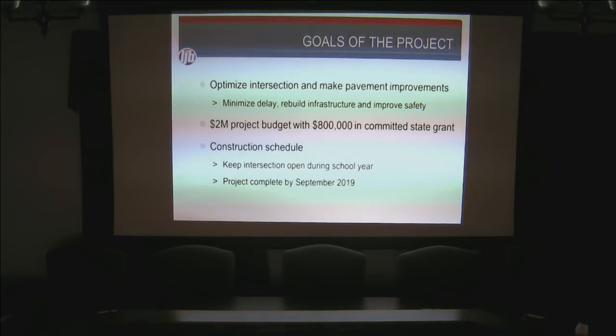How do we make sure we're inside that budget by using the state grant, the state money, to the extent that we can? Your council and your engineering staff has brought that money to Troy. Let's make sure we're getting our bang out of it.